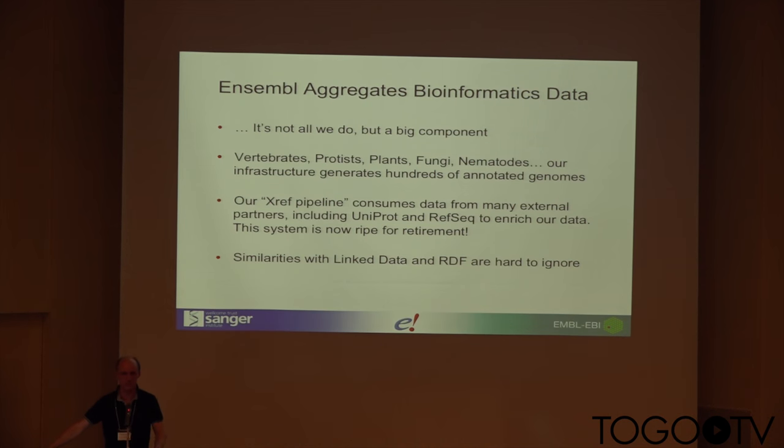So the part of Ensembl I want to talk about at the moment is the fact that we aggregate bioinformatics data, and we aggregate lots and lots of it. We've got all of the assembly consortiums providing stuff to us, and our sister project, the Ensembl Genomes team, deal with thousands of protists of various kinds. And then we have the XREF pipeline, for which I am the unfortunate maintainer, that imports foreign databases such as UniProt and RefSeq and joins all that stuff up with our stuff.